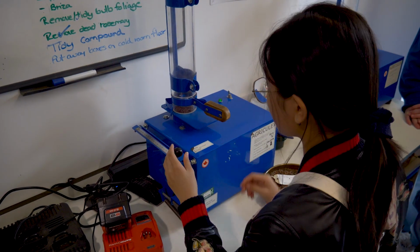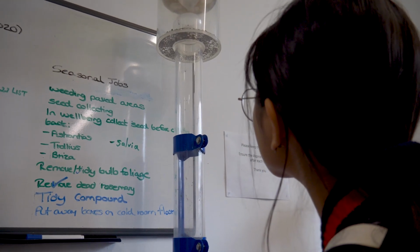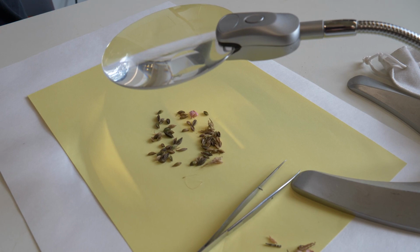The way that the seed collection is done, I just can't believe that it's all like hand done. And then slowly put it up. It takes a few seconds for everything to catch the wind and blow up. Like with the machine and sifting through it with the tweezers. I just think that's really cool.